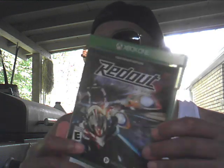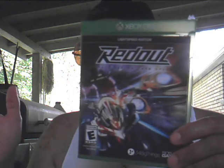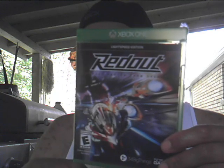Another one to also pick up is called Red Out. This is a cool, kind of like a spaceship kind of racer. This is pretty cool. I highly recommend you picking it up. It's not a bad game.